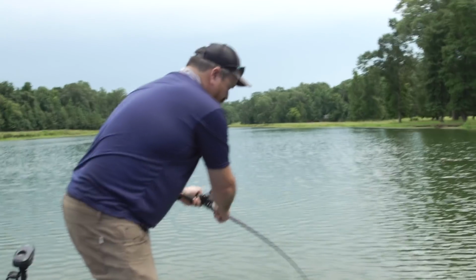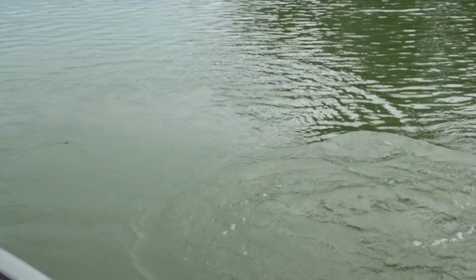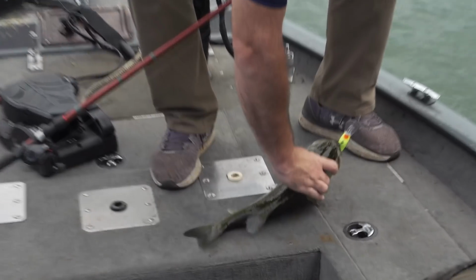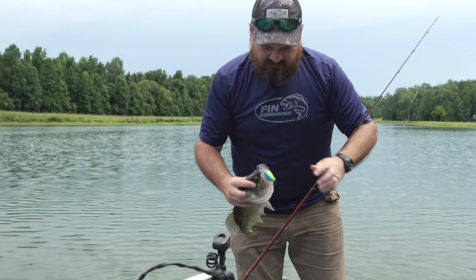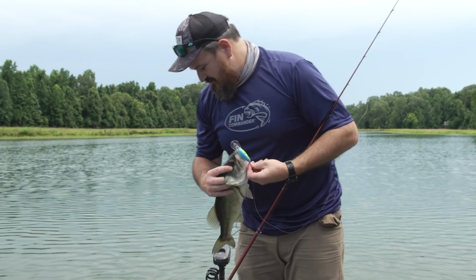Oh, come on. Up under the boat. Oh, that's a nice one. You gotta love it when a plan comes together. That's a nice one there. I don't think he's the biggest one in the school, but he's a nice one. I know this, he got his dang lips zippered shut.